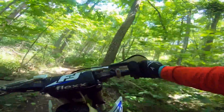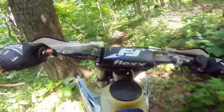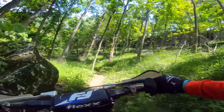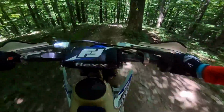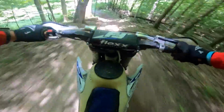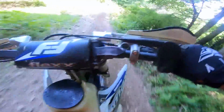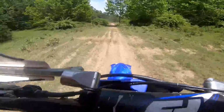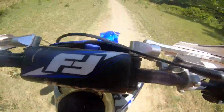Somebody kicked out a log there in the middle of the trail, and I thought about hitting it, but then I was like, no, not worth it. I'll just make my way around it and we'll be good to go. So lost a little bit of time probably, but no worries. We didn't end up on the ground, so that's the good thing, and made it around out into the field.